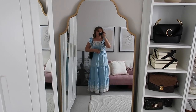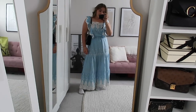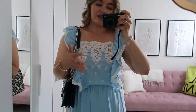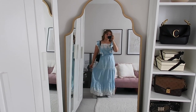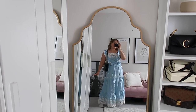I don't know if it's because it has more details running through it. Like you can see the lace a little bit more at the bottom, and then you can see the broderie anglaise a little bit more. I think it's slightly more flattering. So just something to bear in mind if you were thinking of getting one or the other. This reminds me quite a lot of the Zara dress that loads of people have been going nuts for, but I just think this is a little bit more me. So yeah, I love it.